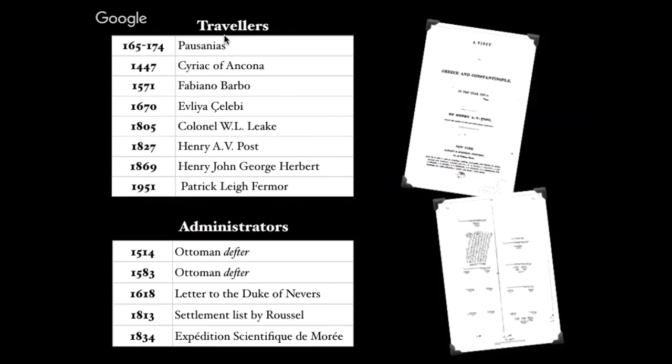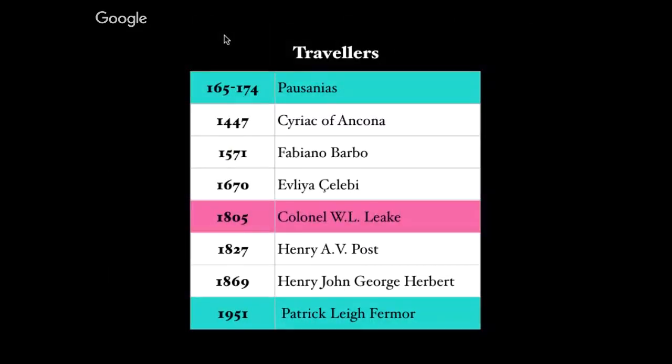So these aren't in the same category as travelers per se, because they had very different intentions and they were going there specifically to record things, whereas some of our travelers are there for the experience as much as to record what they see. So this is what we're working with. And then of course, if we zoom into our travelers list, Colonel Leake is the one whose records we used to develop the GIS methodology that I'll speak to you about shortly. And then of course, Pausanias and Patrick Leigh Fermor are who we're going to be working with this summer.